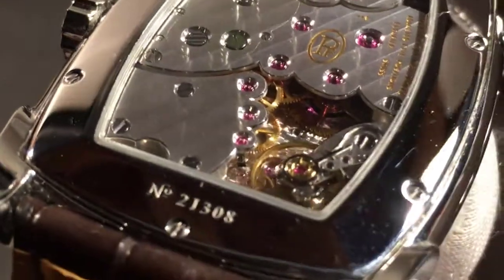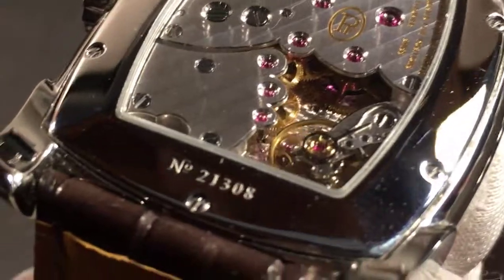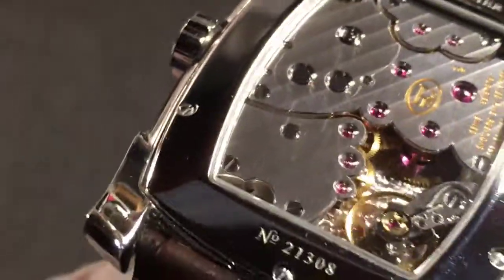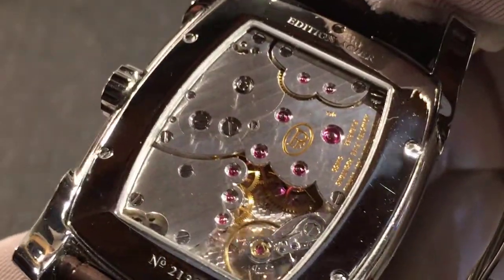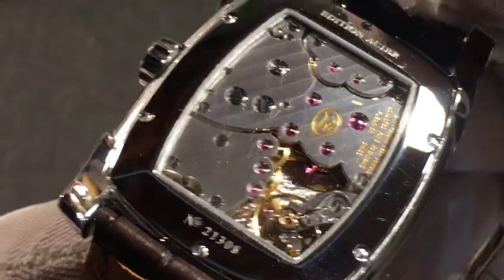Got a swan neck regulator here at the bottom right corner. And it runs at 3 hertz, 21,600 beats per hour. In fact, many high-end watches use a lower BPH because they find that it's easier to regulate. It gets a more consistent accuracy, and you'll find that quite a bit.